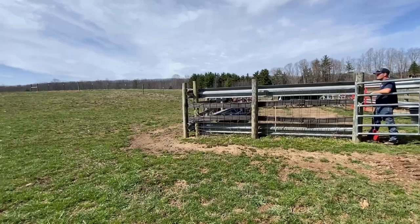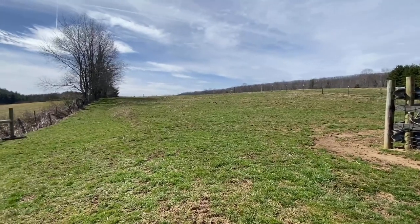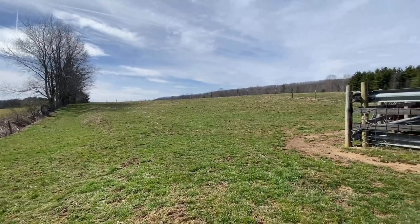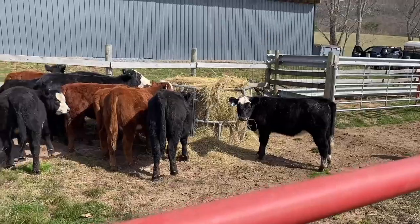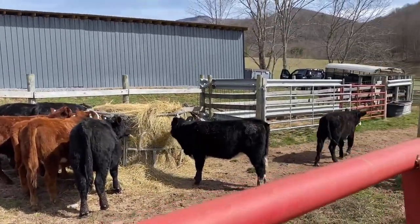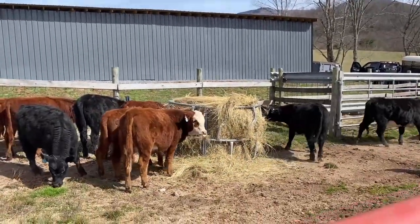So here you can see the lot a little bit better. This will be their new little home for a couple months, depending upon how well the grass grows, but we have somewhere up the road that we want to move them, but we'll hold off on that for a little bit. Right now they're looking pretty content. We'll let them eat some hay, and a little later this evening we'll come down and give them some grain. This is a good sign. They don't like me being over here though.